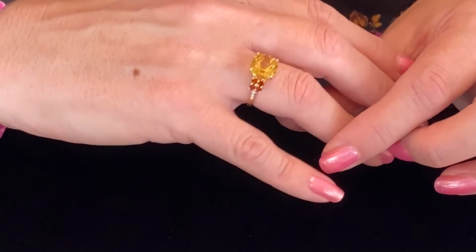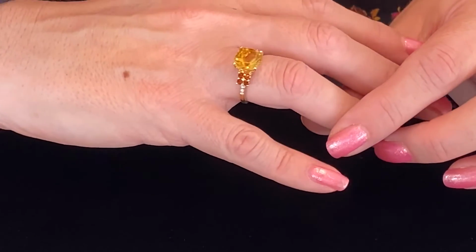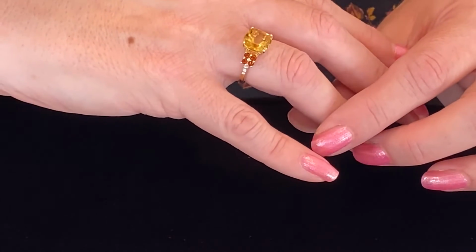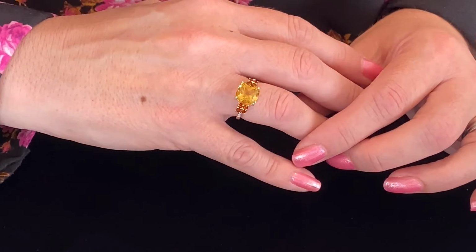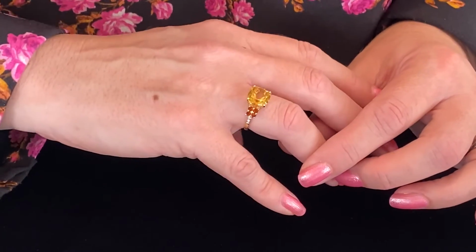And you may know that citrine is November's birthstone. Quite lovely indeed. One fun fact is that citrine is actually in the same family as amethyst. I just love to throw in little trivial facts about stones.